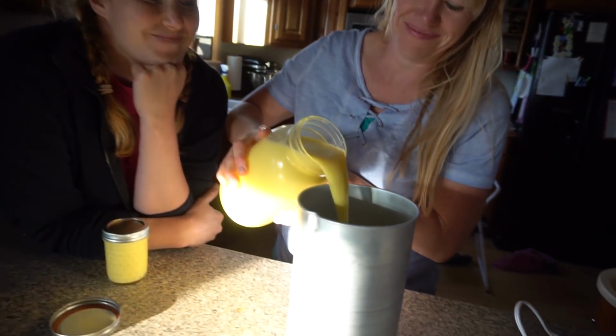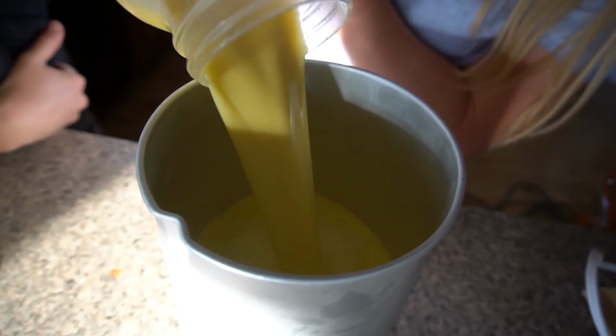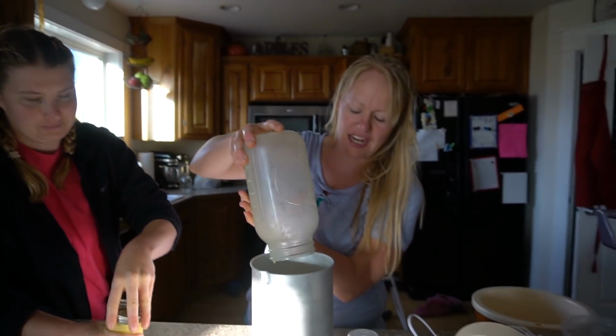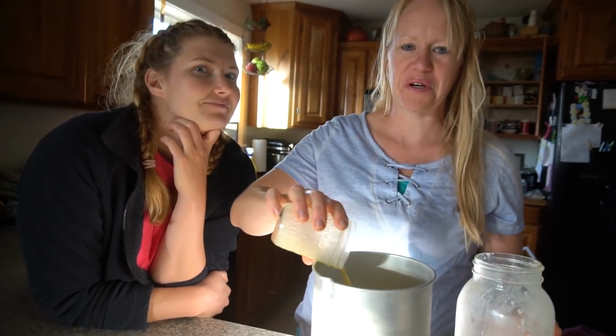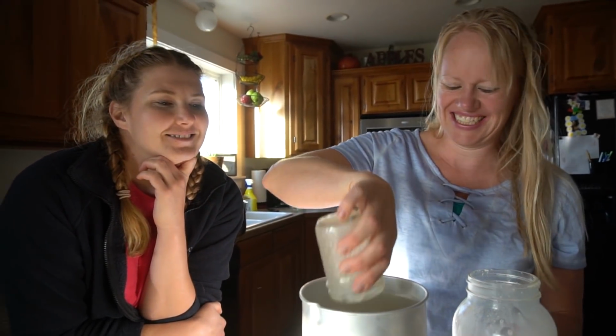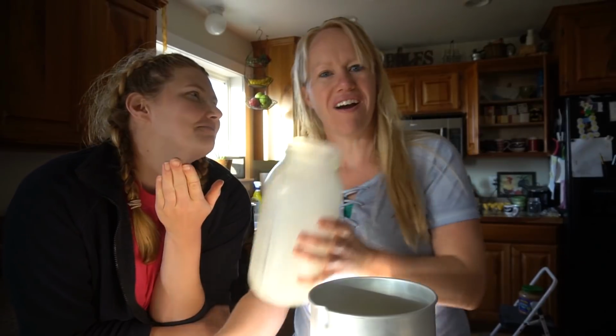Morning isn't awesome when it is started with ice cream. We ran out of time last night to do our homemade ice cream, so I think we're gonna go ahead and make us a morning cobbler and ice cream. Ice cream on top of the cobbler. We are awesome moms.